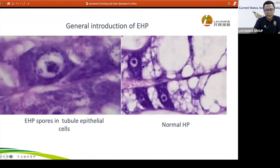Okay, from this photo, we can see the left one is infected by EHP. We can see that the tiny dots are spores, EHP spots. Once the number is big enough, the shrimp will die. The right side is healthy. We can see no spots.